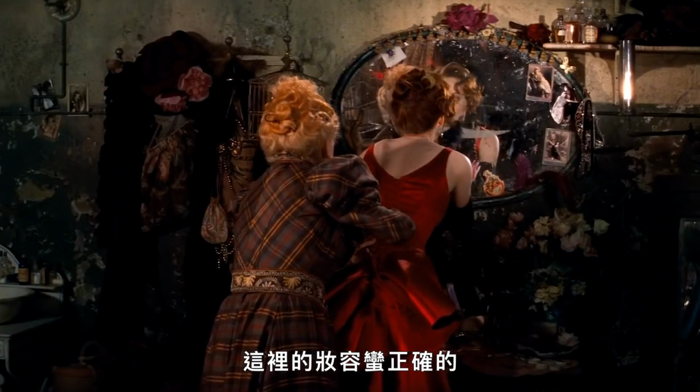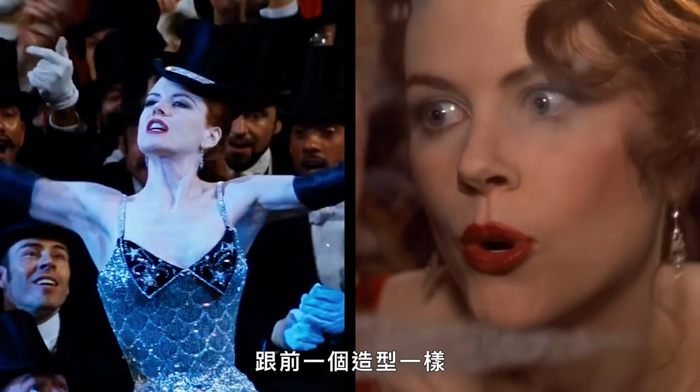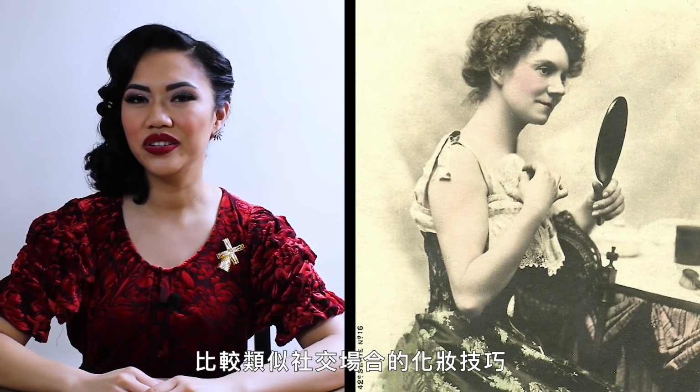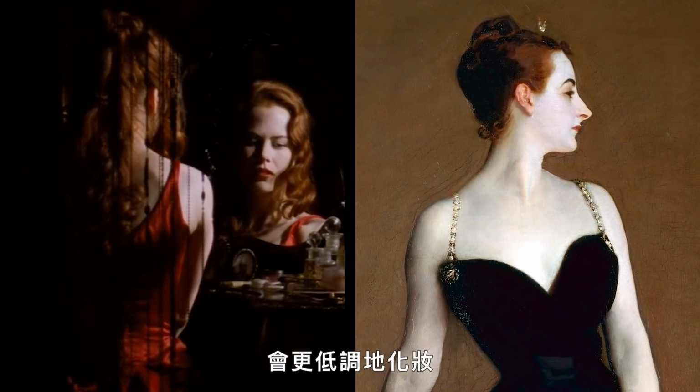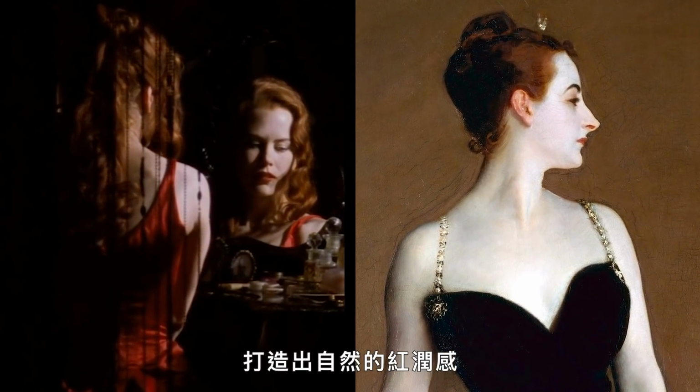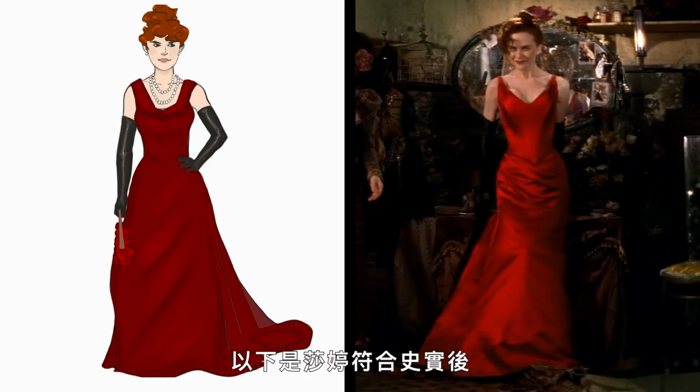The makeup here feels pretty accurate. It's the same as the previous look, although slightly less outwardly theatrical, more akin to society makeup techniques. Respectable women with a higher social status would have applied makeup more subtly to create a natural flush. So here's how Zateen would look in evening wear if this were historically accurate.